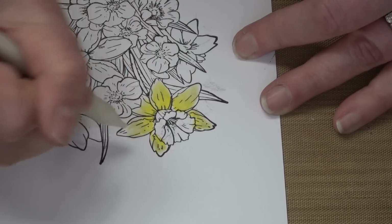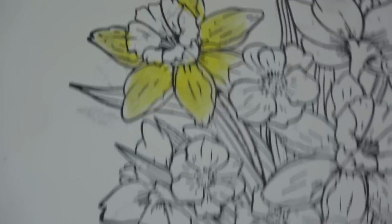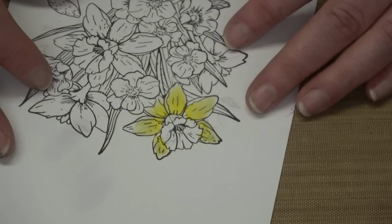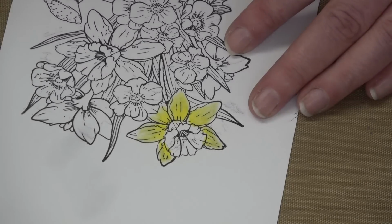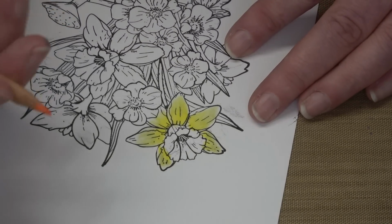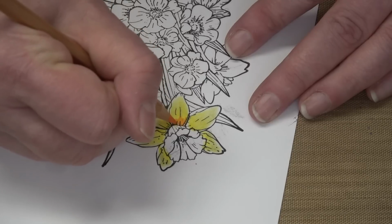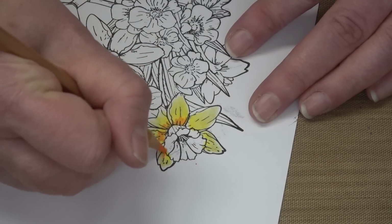Leaving it a little darker down towards the bottom and a little lighter up at the top. If I didn't leave that negative space, we couldn't achieve that. Can I add more color? Sure, absolutely I can. Let's say I wanted to go in with a little bit of an orange. Because this is a colored pencil, you can go right away on top. You don't have to wait. Watercolor pencils, you absolutely have to wait.